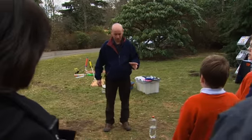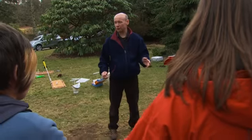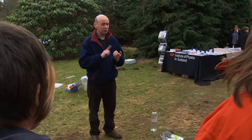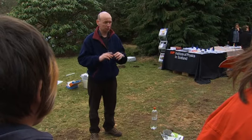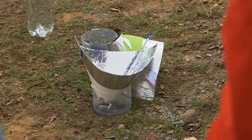And the thing I'm going to show you here is a device called a solar funnel cooker, and it's a solution to the problem of getting cheap sustainable heat for cooking in third world countries where there's plenty of sunshine but no electrical power in many places.